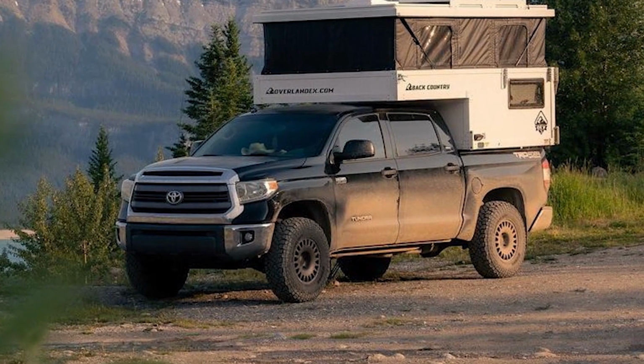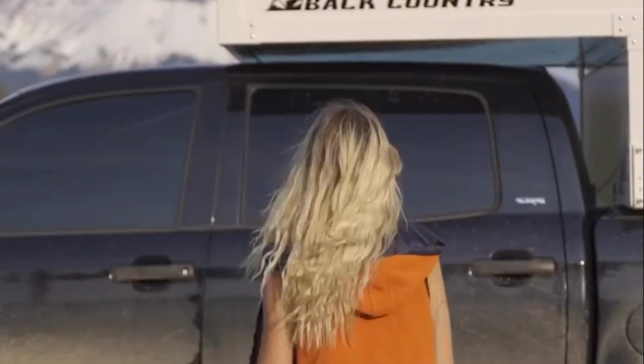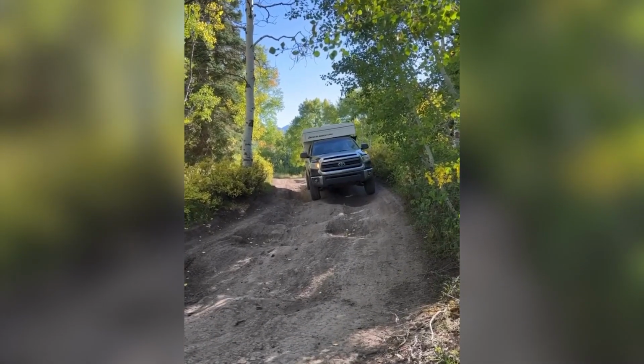Her 2015 Toyota Tundra is equipped with a unique camper. Rachel is a talented freelancer, photographer, and videographer. From an early age, she traveled, and her love for off-roading prompted her to equip her vehicle with this camper.